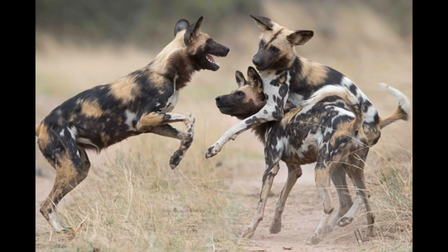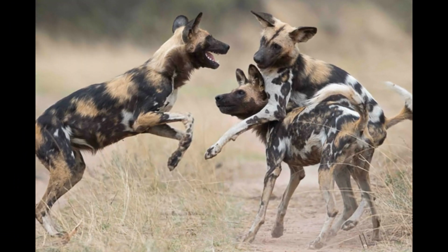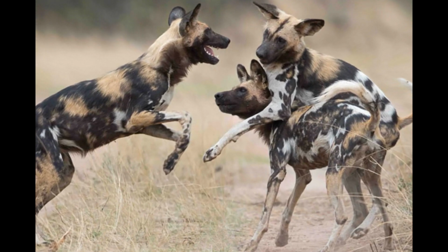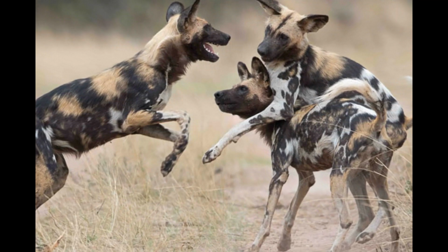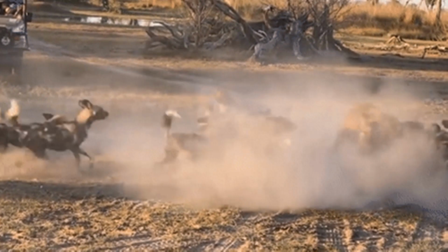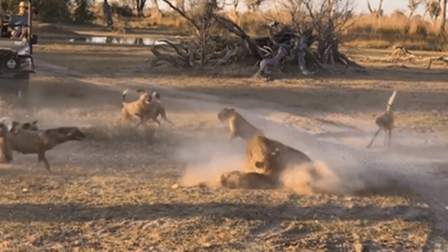African wild dogs are also known to scavenge on the carcasses of larger animals, although they typically do not rely on scavenging as their primary source of food. Overall, African wild dogs have a varied diet that consists primarily of meat, and they play an important role in regulating the populations of their prey species in their ecosystem.